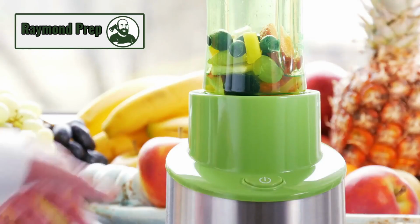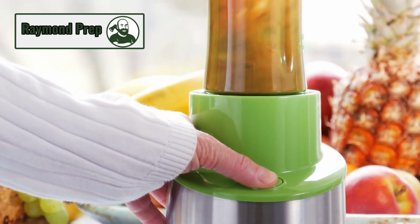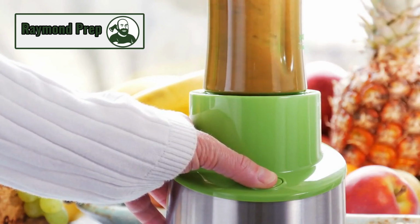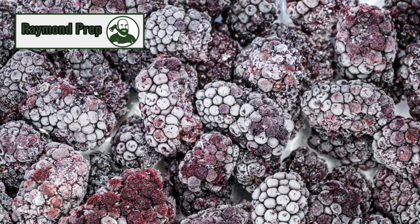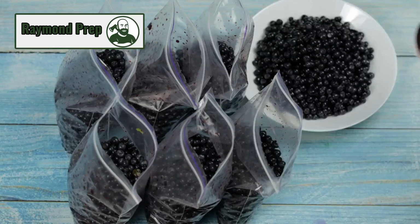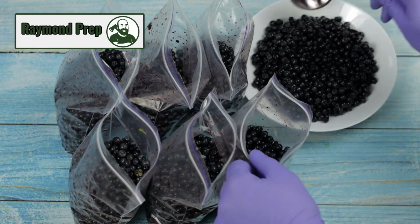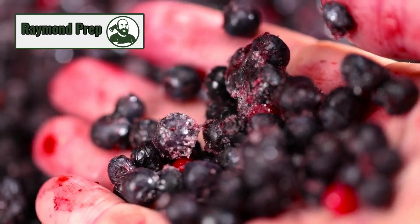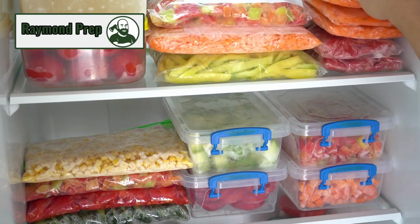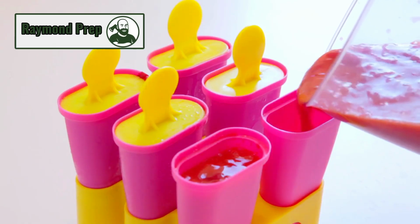Pro tip from a smoothie specialist I follow. Frozen berries blend better than fresh ones because the freezing process breaks down cell walls, releasing more flavor and nutrients. Your smoothies will actually taste superior using frozen berries than fresh ones. Storage technique: freeze berries in a single layer on cookie sheets first, then transfer to bags. This prevents them from clumping together so you can grab exactly the amount you need for smoothies or baking.